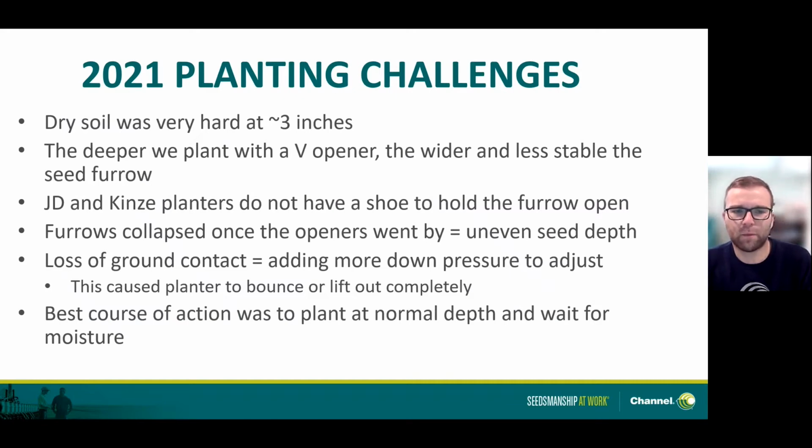All right, getting into planting challenges, which is kind of the meat of what I wanted to talk about today. These were all caused by soil being very dry and very hard. I would wager probably drier than what a lot of our planting equipment has been tested in over the long run. If you think about our weather the last 10 years, going back to prior to 2016, a lot of wet springs, none quite as dry as what we've had the past couple of years.